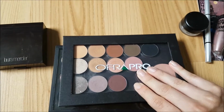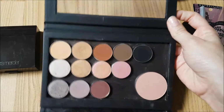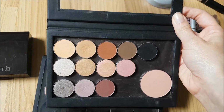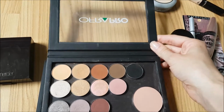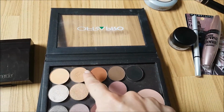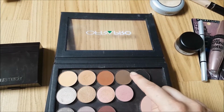This is an Ofra Pro palette, but inside are Makeup Geek shadows. And I just feel like these are really great neutral tones that are going to be perfect for wedding makeup. I mean, we have Peach Smoothie, Creme Brulee. Those are great transition type shades. I can deepen things up if I want.